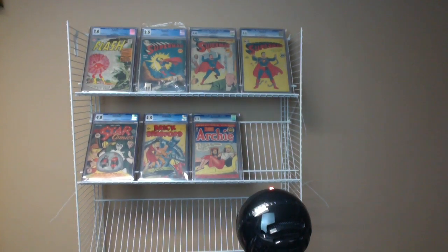So for 5.5, off-white pages, Captain Atom number 83 from Charlton Comics, 1966. Got this from the great Big River Comic Con this last year in 2021. So I'll be there again. This is the first appearance of Blue Beetle. I'll be at the Big River Comic Con again in Hannibal, Missouri in April this year.